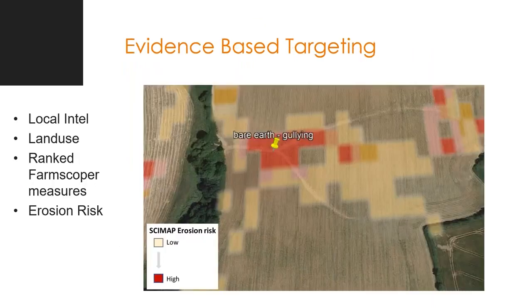So moving on from that, the next steps, we're moving towards delivery, and everything we've done at the moment has been quite desk based. So now we're trying to bring all the evidence base together in one place to help with the next phase, which is delivery. So we're doing quite a lot of spatial analysis, bringing erosion risk modeling tools, outputs from those tools, together with some satellite imagery work to identify features in the landscape and really help target that advice and where measures may sit in the landscape itself.